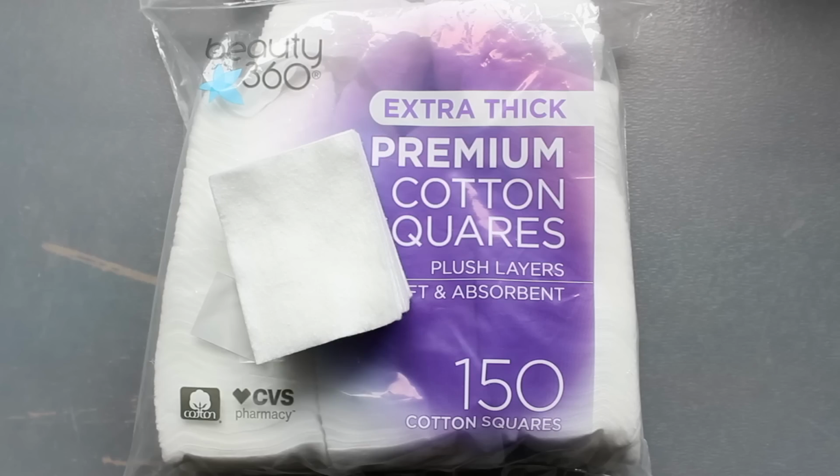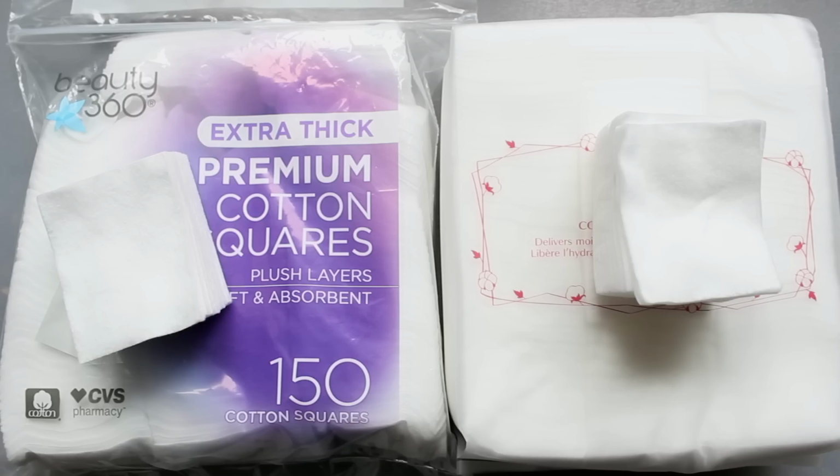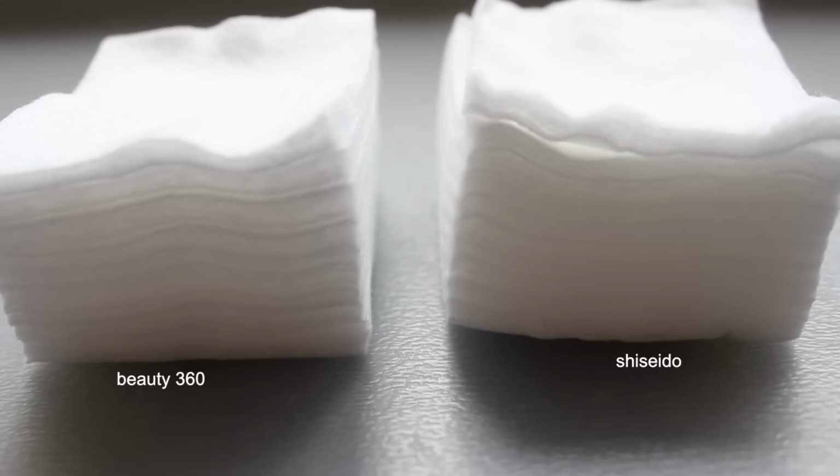This is the Beauty 360 Extra Thick Premium Cotton Squares. I took a look at these and I said, you look like my Shiseido cotton. Let me go ahead and pick you up. I'll do a close-up to show you. If Shiseido's facial cotton is not in your budget, or you just can't justify the price, pick this extra thick version of the cotton squares. Those are the ones I feel are the closest to Shiseido.